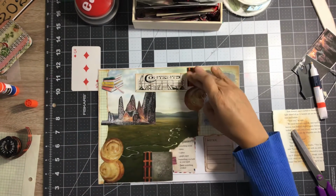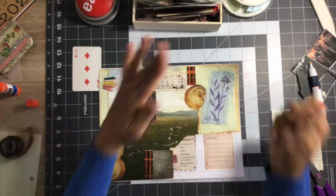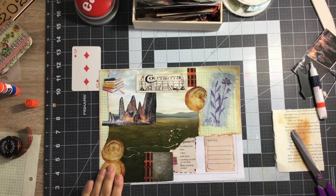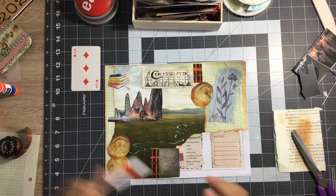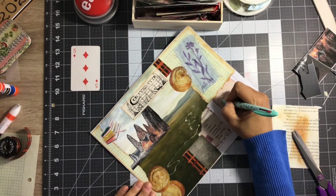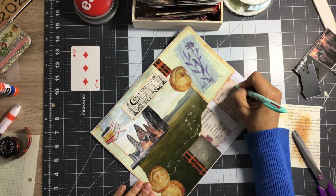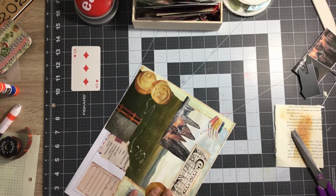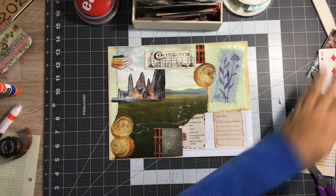Gluey fingers. Okay, think I can live with that, guys. We're going to stop there. So today is what, the 26th? October 26, 2021. My edge is curling on me just a bit. Straighten that out. Okay, we're going to leave that off.